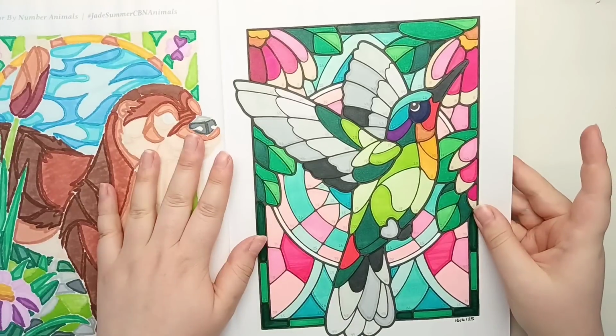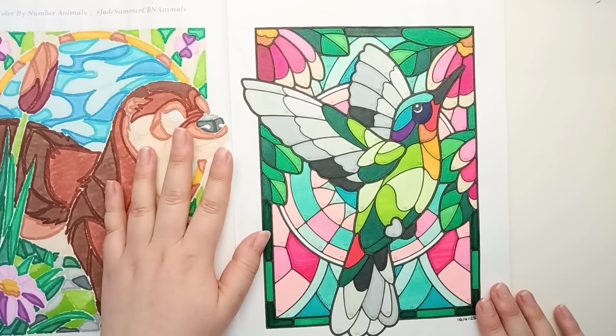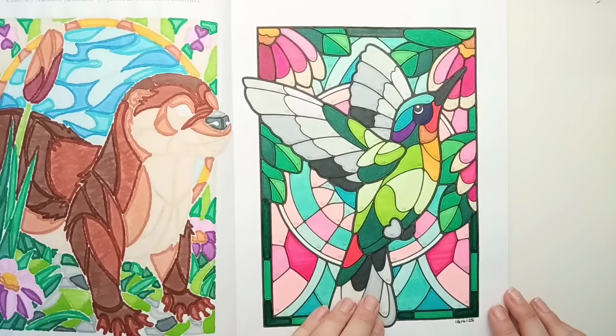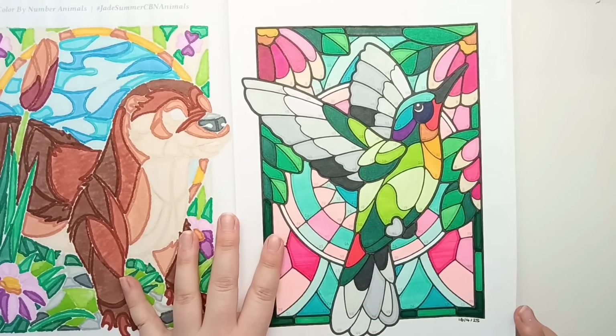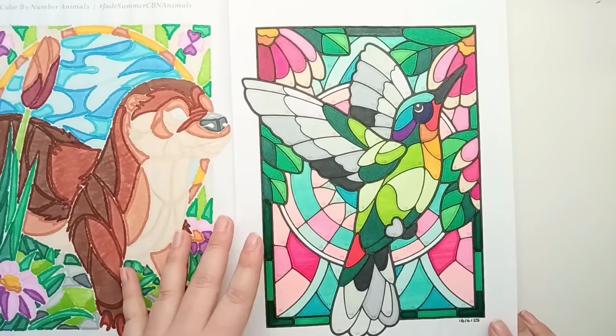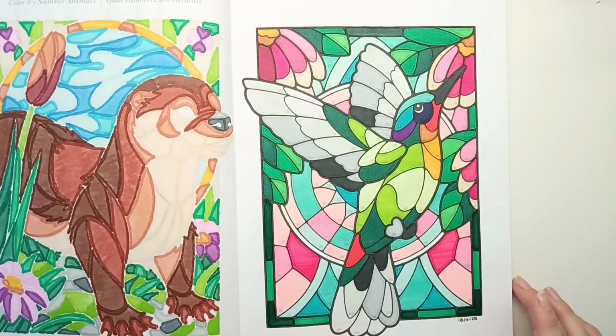And so I coloured the Hummingbird page. I used the Touch Art Alcott markers for this because I'm trying to use them up, and some of them were running out, some of them had dried up. So I'm definitely getting my use out of them in this book. But it was great to get another one of these done.